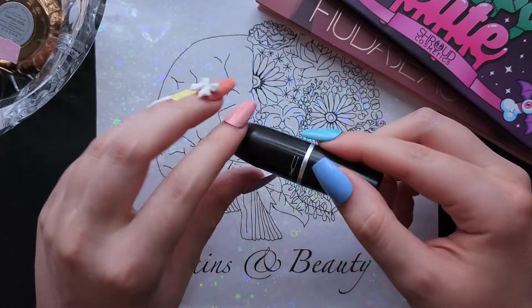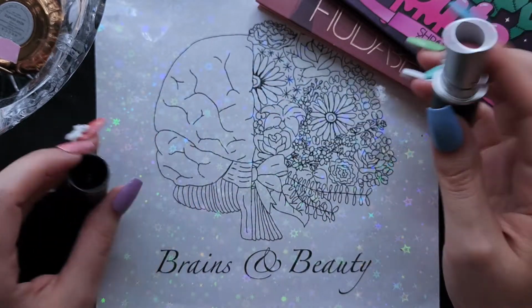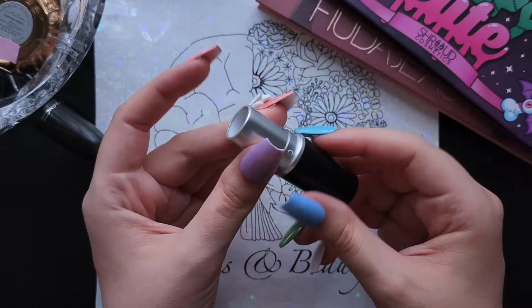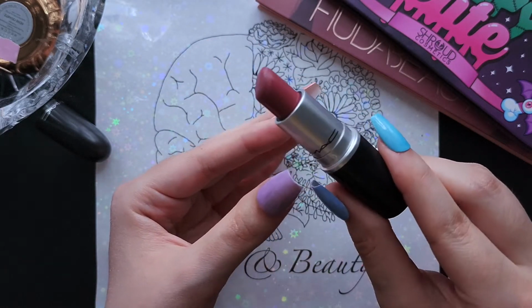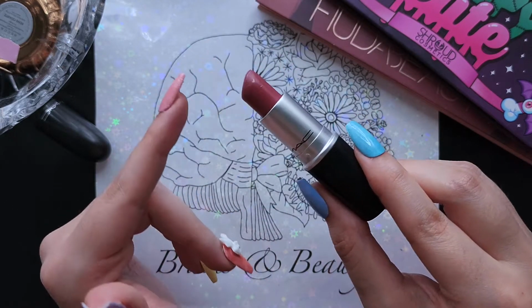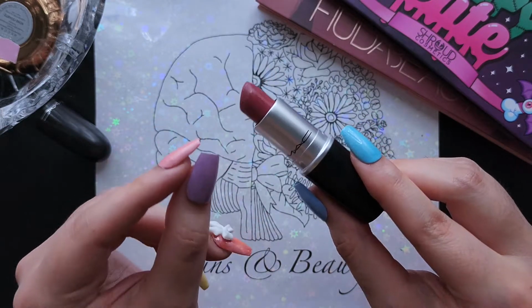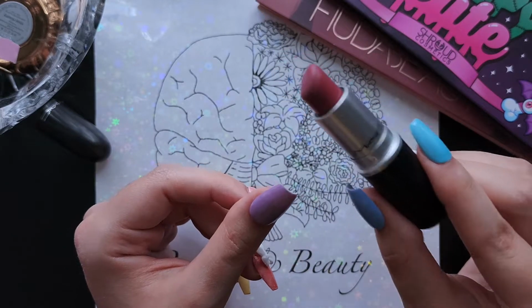Another product that I used so much more than I can even believe I used. So I used this lipstick in the shade Mehr from MAC 28 times. Oh my goodness, I wish I had recorded it before I put it in this month because I want to see how much I actually was able to pan from this. But I used this so much, you guys.